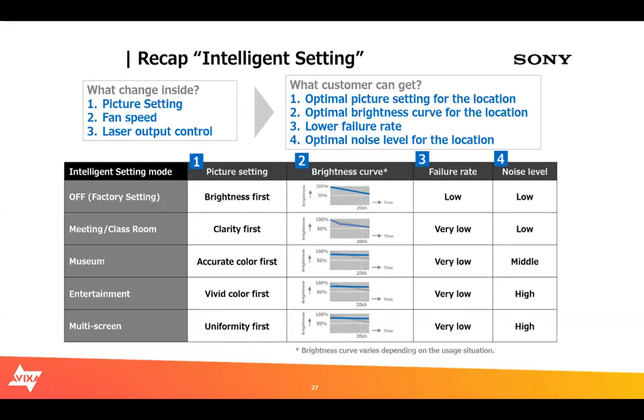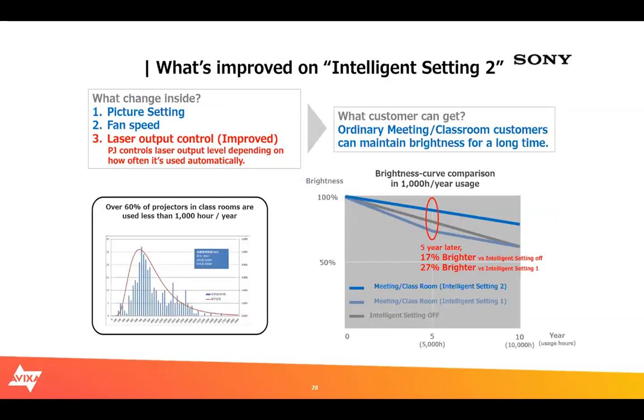You can see in the chart below, everything either has a low or very low failure rate. Noise level is one of the things that is variable based on the environment. So you can see it goes from low, middle, and high. And then the priorities in the number 1 column. The brightness first is the offsetting. Meeting classroom is clarity first. Museum, accurate color first. Entertainment, vivid color first, and multi-screen uniformity first. And the other column here, you can see the typical brightness curves, how they decay and extend over the life of the product.